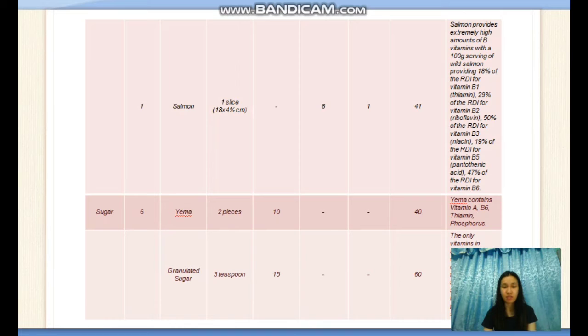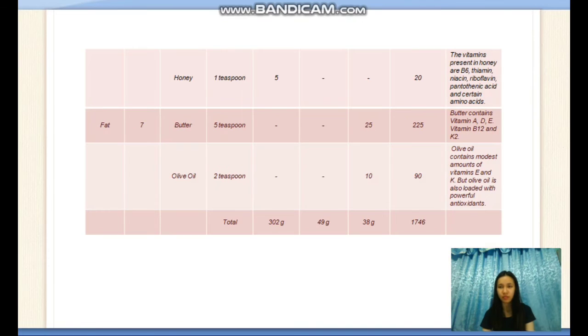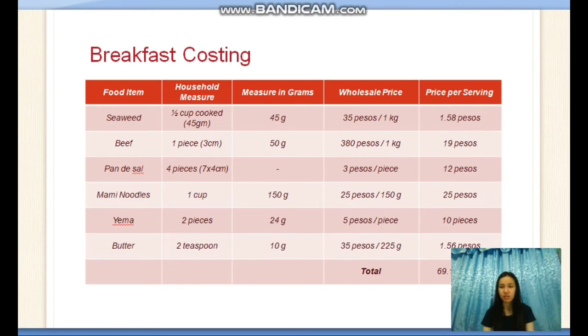Yema contains vitamin A, B6, thiamine, and phosphorus. And the only vitamins in sugar are vitamin B, but it does contain trace amounts of several minerals such as calcium, iron, zinc, potassium, and sodium. So the vitamins present in honey are vitamin B6, thiamine, niacin, riboflavin, pantothenic acid, and certain amino acids. For butter, it contains vitamin A, D, E, vitamin B12, and K2. While olive oil contains modest amounts of vitamins E and K, but olive oil is also loaded with powerful antioxidants.